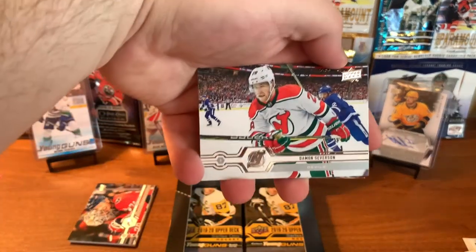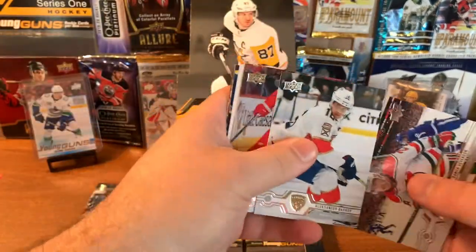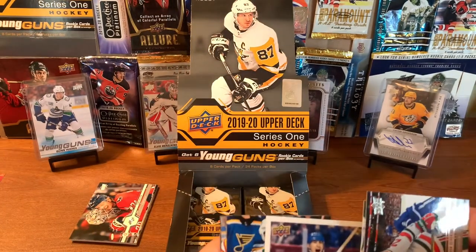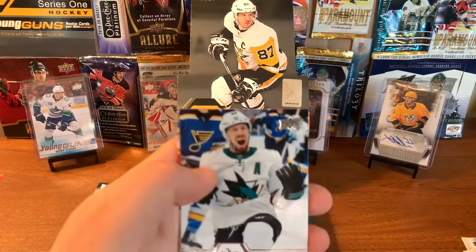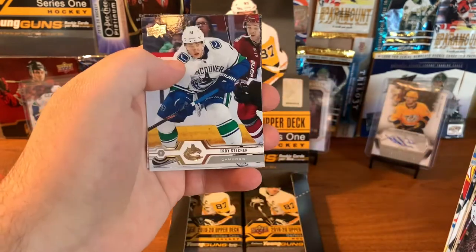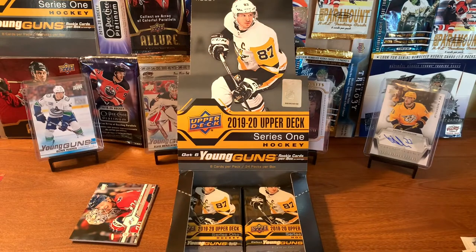Next pack, Damon Severson, Alexander Barkov, Dylan Larkin, Wayne Gretzky. I believe this is another UD30. Yep, UD30 of Wayne Gretzky. Always love those retro inserts. Logan Couture, Mark Giordano, Troy Stecher, and Casey Mittelstadt.